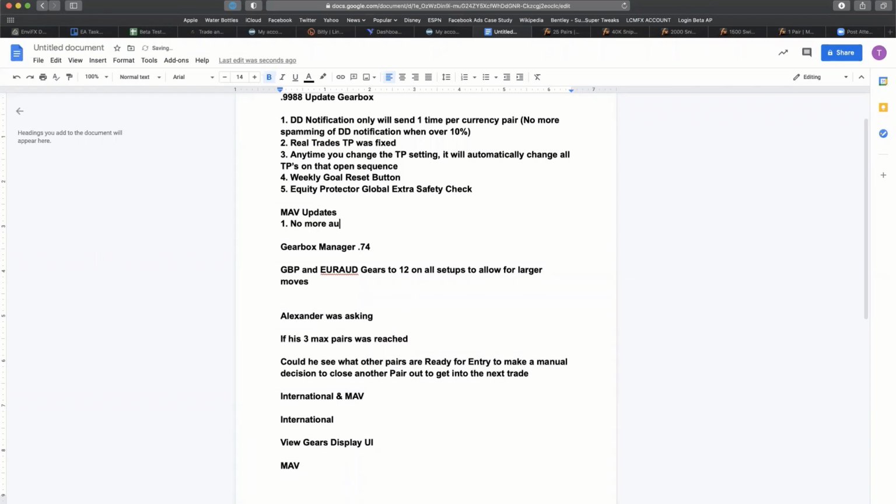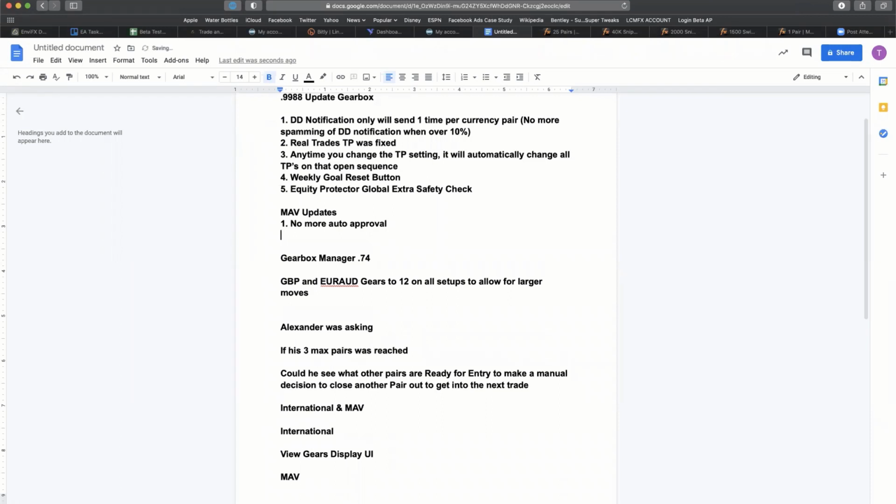One, no more auto approval. This happened for a very small amount of people. We looked at the servers and we don't know what caused it, but a few accounts were sometimes automatically approving trades. So we immediately said we need to fix that. But most of them were still sending notifications. So that is fixed.